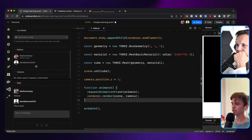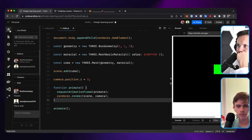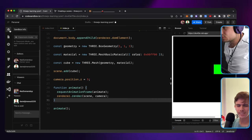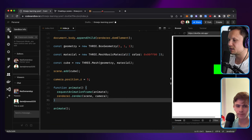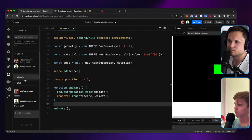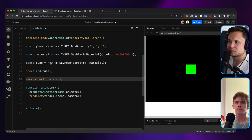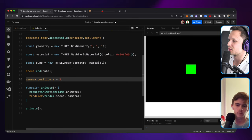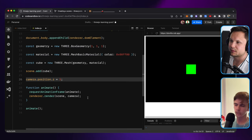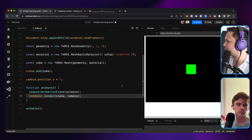I'm curious why, by the way, CodeSandbox keeps kicking you out. I don't know why. Maybe because I'm switching between tabs and stuff. That's probably why. It thinks you're done, like, okay, time to kick you out, pretty much.